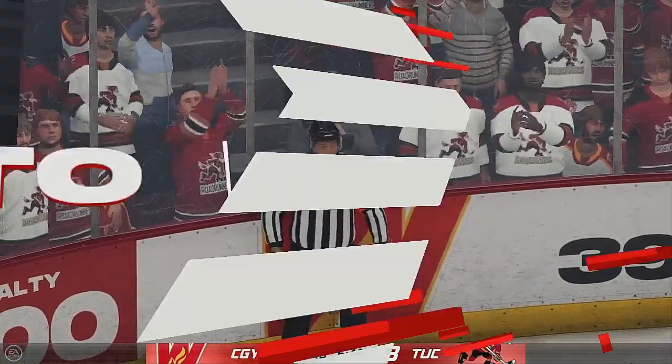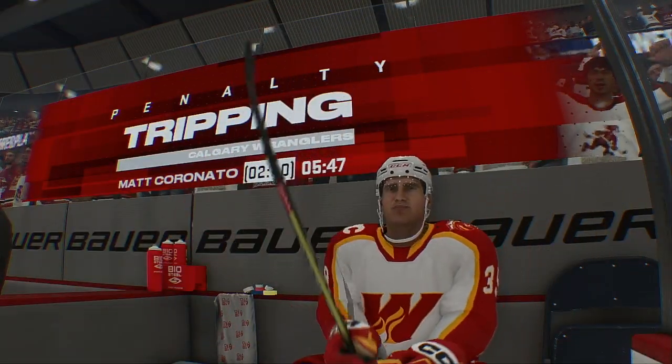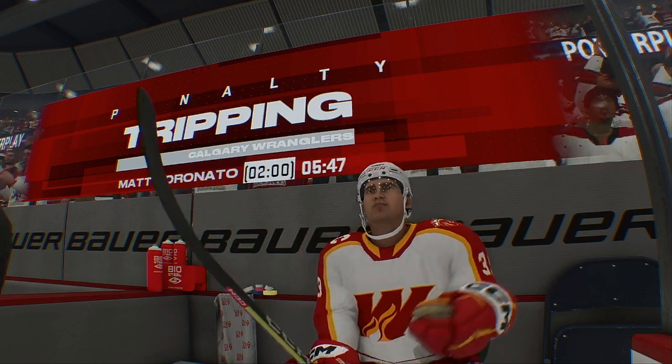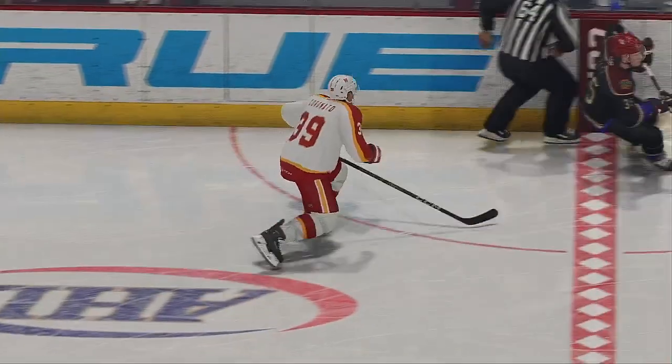Play blown dead. Let's get the call. Well, when you're looking for a goal, being shorthanded is not ideal. You're also killing valuable time where you can be pressing when you're PKing.